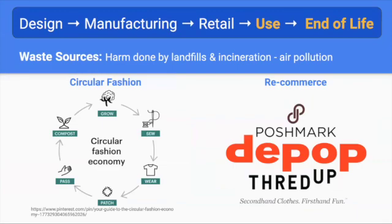Firstly, through circular fashion, which advocates for sustainable practices across the life cycle of clothing by promoting the reuse and recycling of garments and materials. This supports a closed loop system in fashion, like you see on the left of the screen. And thanks to increasingly advanced textile recycling technologies, more materials than ever before can be recycled.